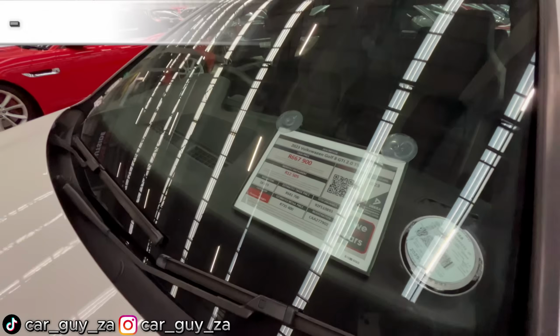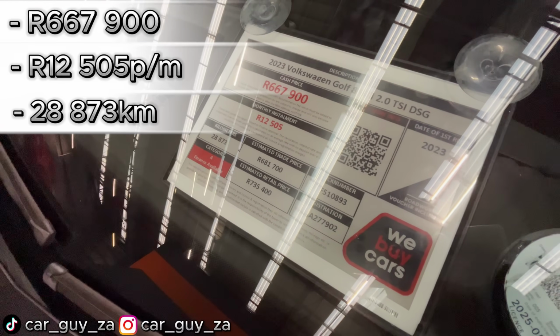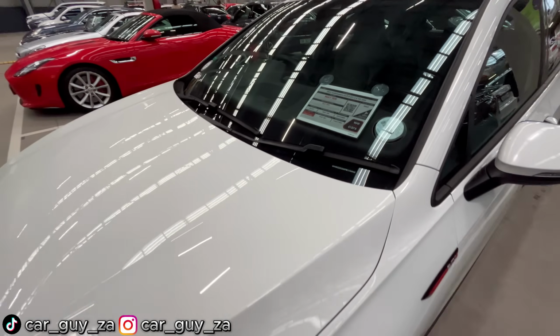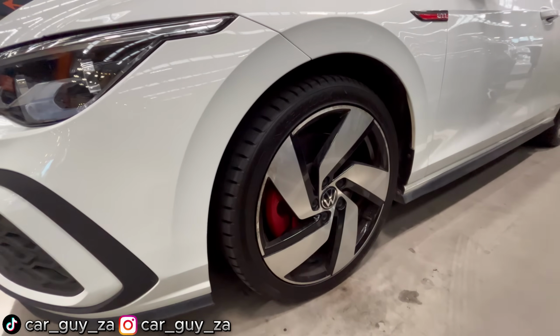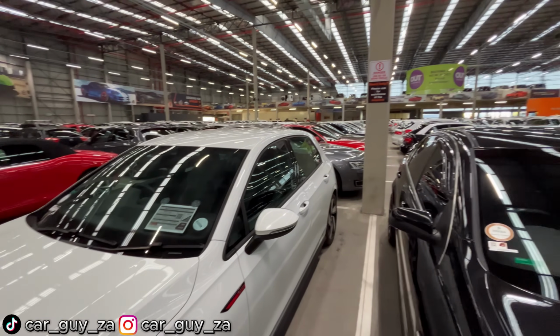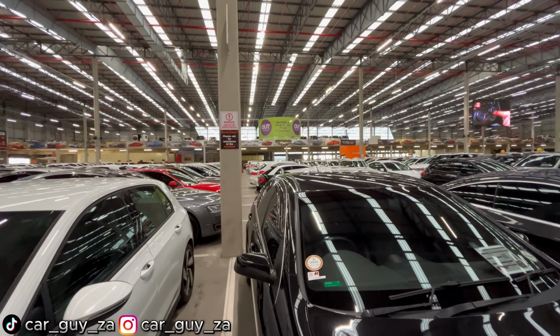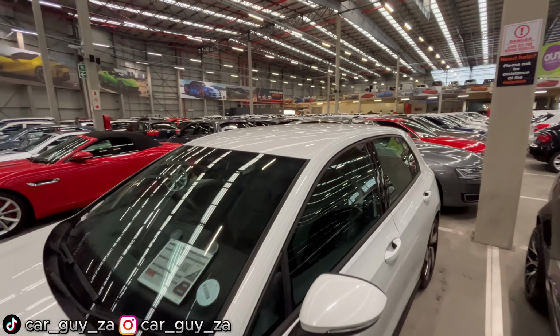And as you can see, this is the cash price, the monthly installment, and the mileage, and you know, finance is available. Honestly, these wheels look kinda dumb on this car. It has these 18-inch wheels with hand-cooked tires all around. There's a motorbike in the background that's making a lot of noise. But this car doesn't even have a sunroof.